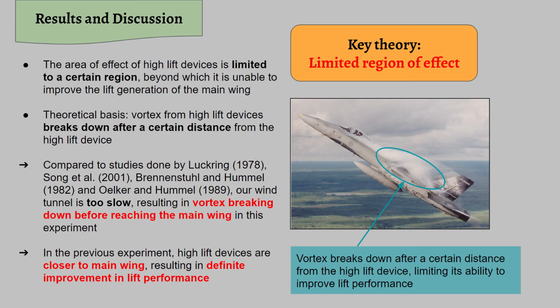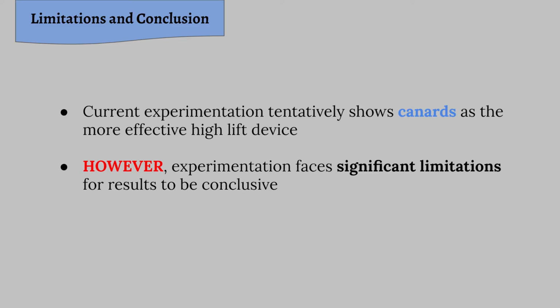While the relative angle between high-lift devices and main wing shortened the distance sufficiently to show effect, the distance was too long when they were placed in the current configuration, resulting in no positive impact on lift. Tentatively, we conclude that canards are more effective than strakes as high-lift devices. However, various limitations undercut the conclusivity of our results.